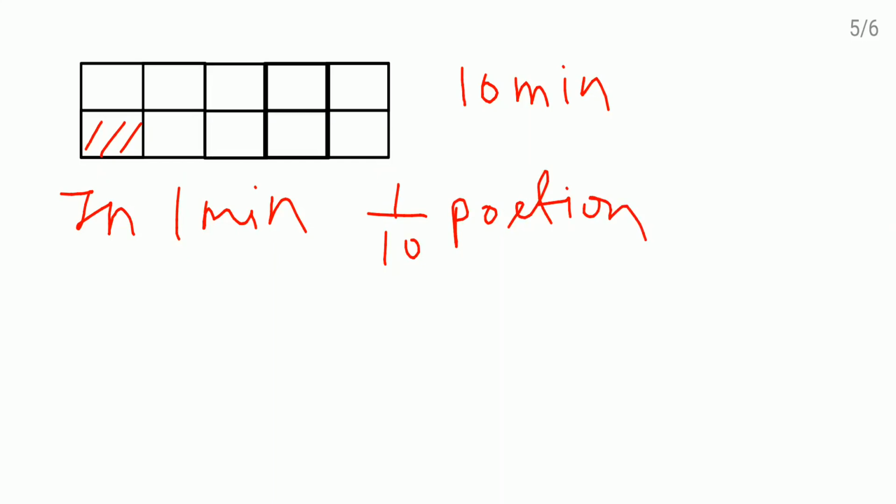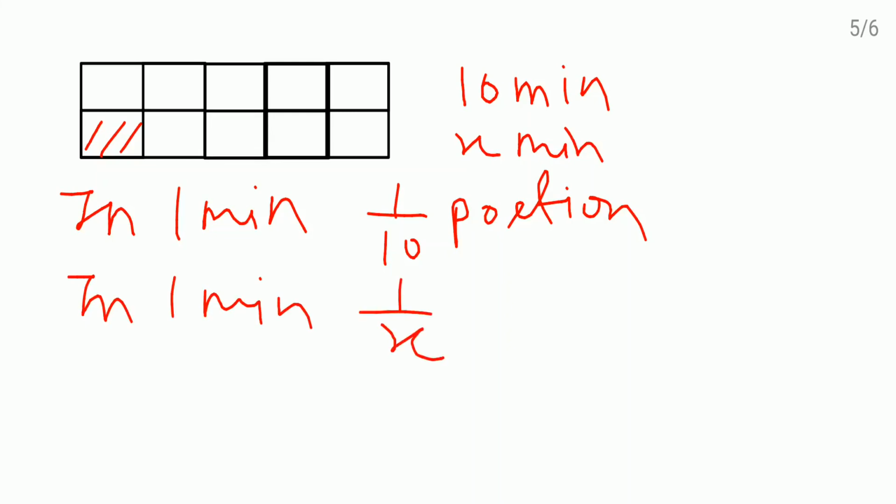Correct? Suppose I say I require X minutes to eat this Cadbury. It means that in 1 minute, I can eat 1/X portion. Correct? So try to understand this one. If you understand this concept, the question will be much easier for you. Once again, try to understand it. I said this Cadbury has 10 pieces.